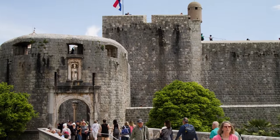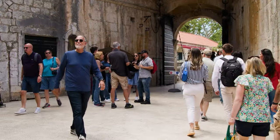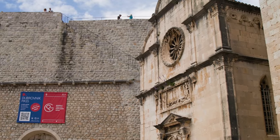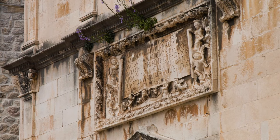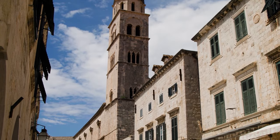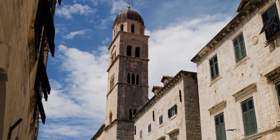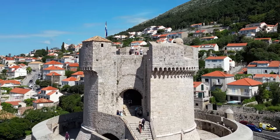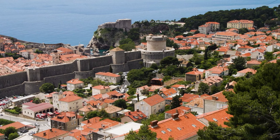To enter Dubrovnik, you must pass through a wall that was once the protective border of the old city. Once you are inside the old city, you feel as though you have stepped onto a movie set. Centuries-old quaint streets lined with restaurants and shops are perfectly maintained to keep the authentic feel of old Dubrovnik.